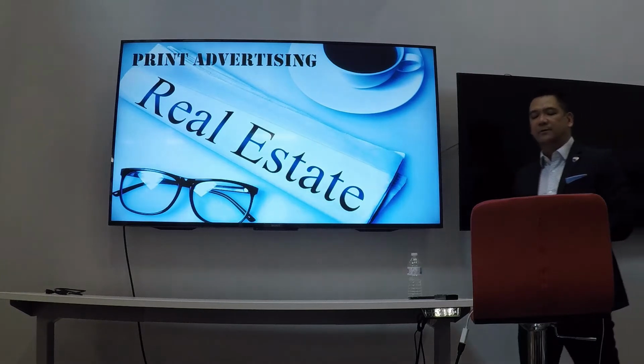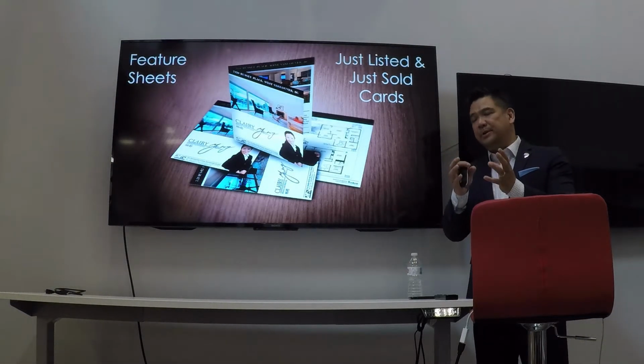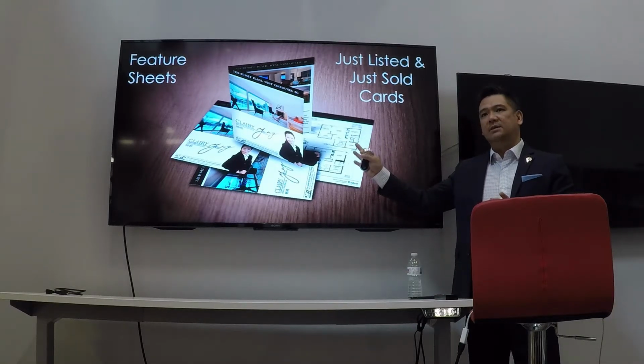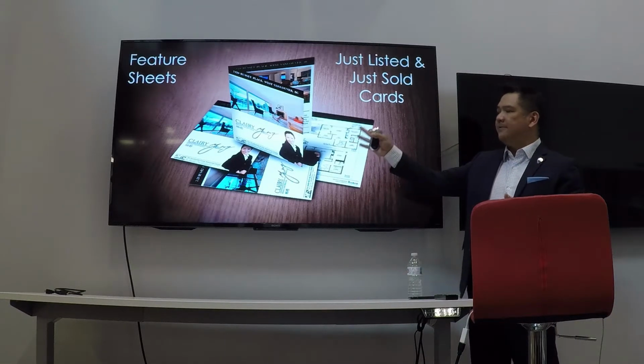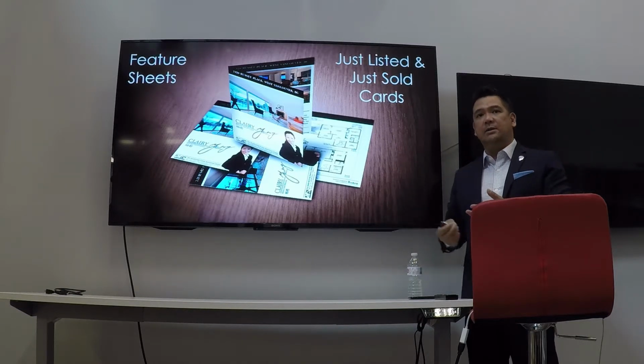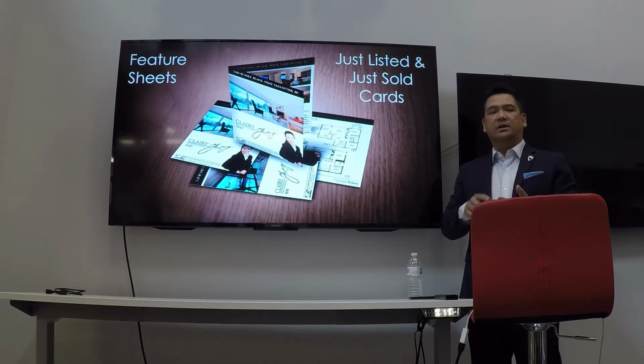Print advertising, of course, we all do feature sheets. I've just given you a little tip. I don't do feature sheets anymore. What I do is I have that binder thing, and I create, of course, something that people can take when they do viewings, but mine is a little bit more involved. I get involved in the community.